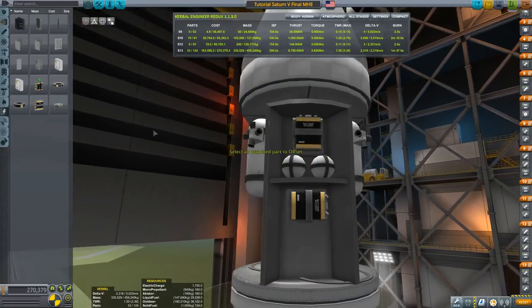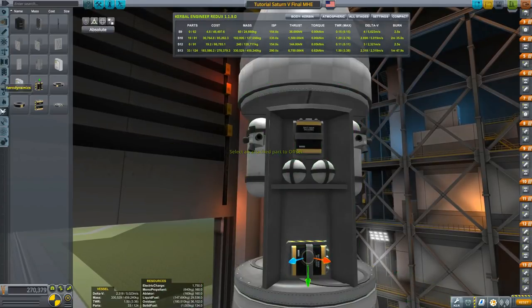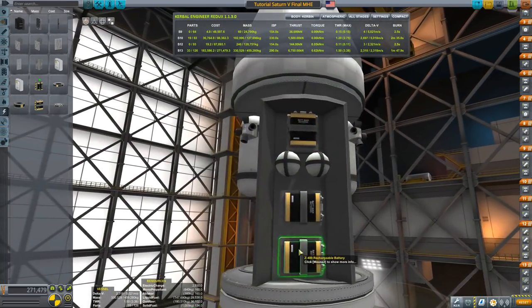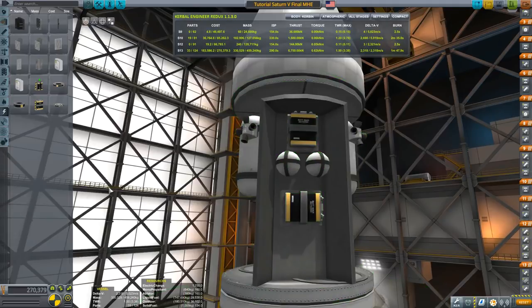I'll have to move this down because it's only at that point where you can actually fit it in here nicely. If I try to put it on lower, it does this weird stuff there. Two batteries on either side will do, I think. You see there. Just undo that.